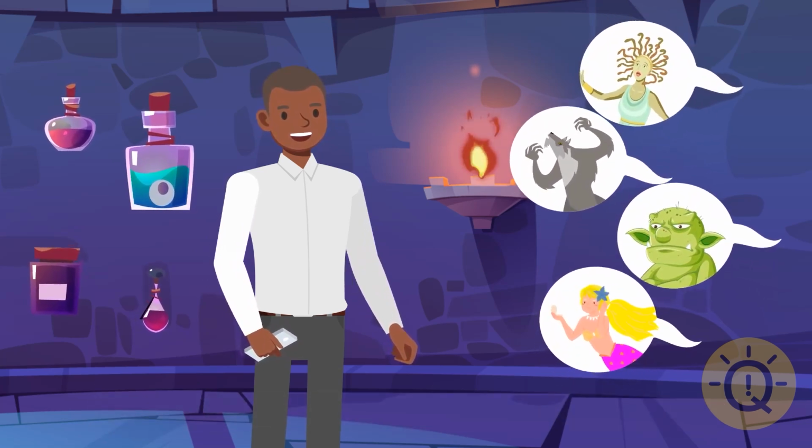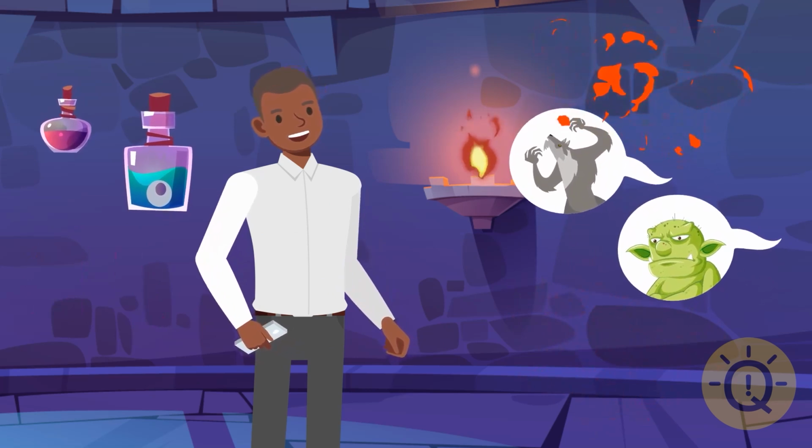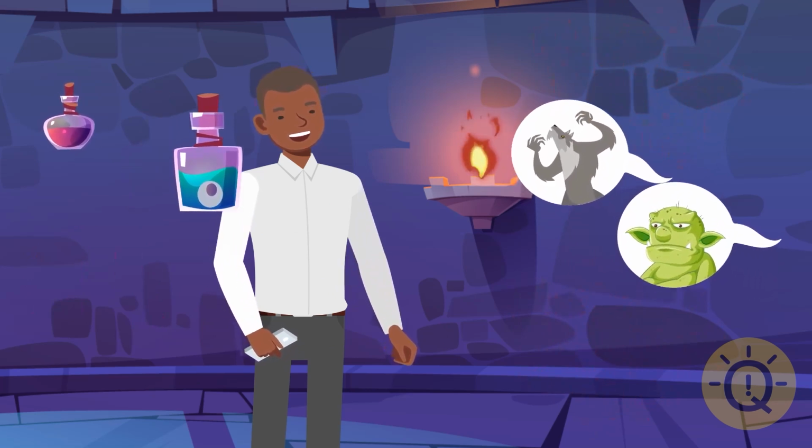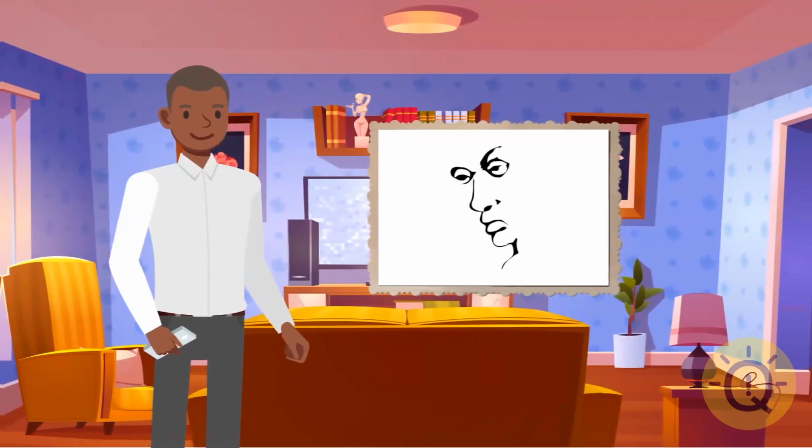Matt should use the silence potion to neutralize the siren, use the blinding potion against the gorgon, turn the werewolf into a vegan, and weaken the tree goblin. The next day, Matt receives a postcard.